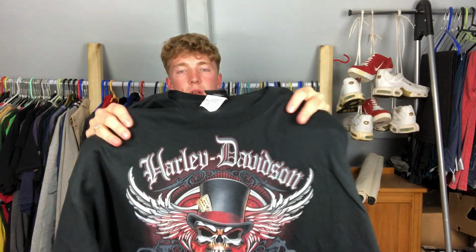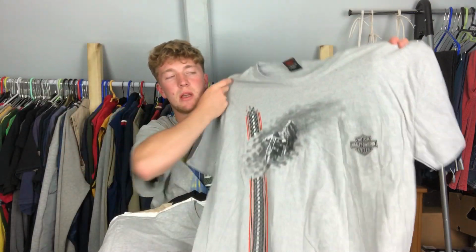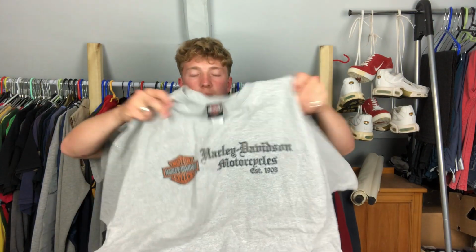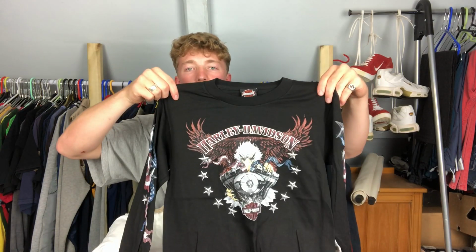Can't really complain. Three for £12. Another long sleeve. They're all dead stock with tags. Tags there. Some of them don't have tags, but they're all dead stock. This one was sort of a meh one that I didn't really want to pick up, but thought why not. There's gonna be money in all of them. This one's from 2006. That one there. Well, this one's a small one. I think it's a medium. Probably a women's medium.